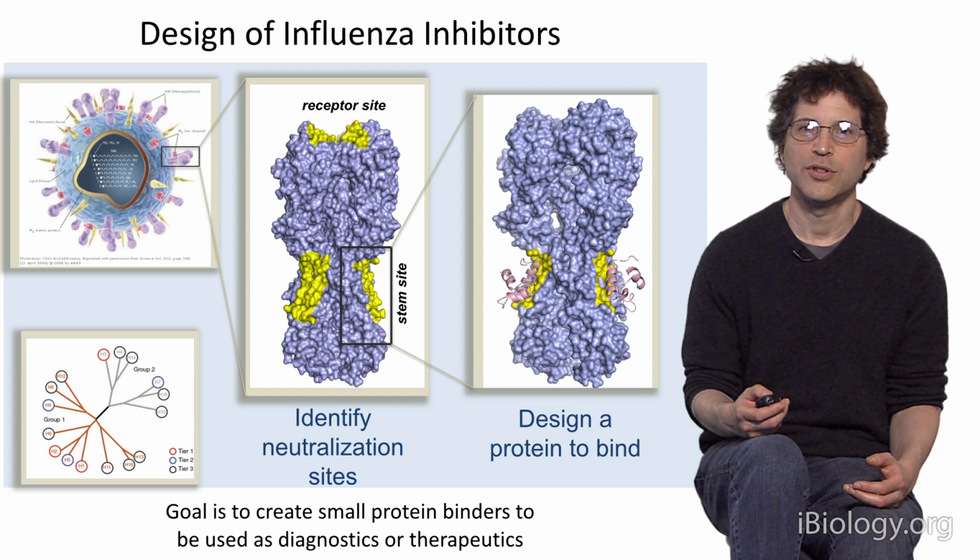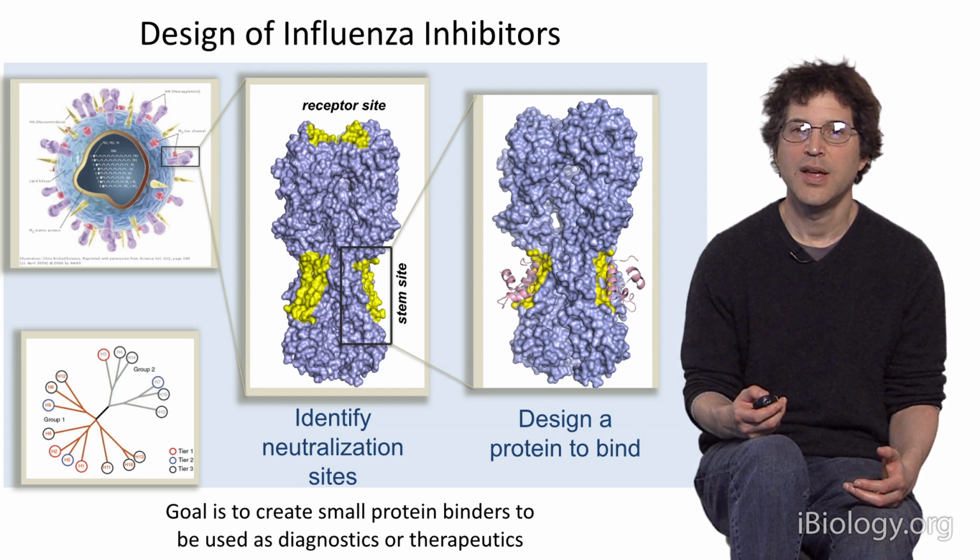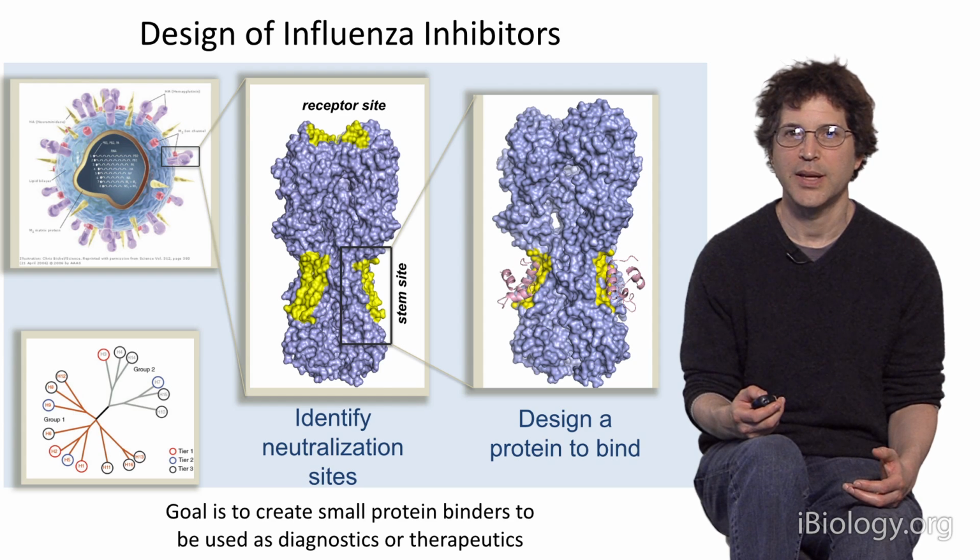There's a region I'll refer to as the stem region in the middle of the structure, and then on the top, where the protein is actually attaching to cells in our bodies. This is how the virus gets into our cells. There's a second site called the receptor binding site.